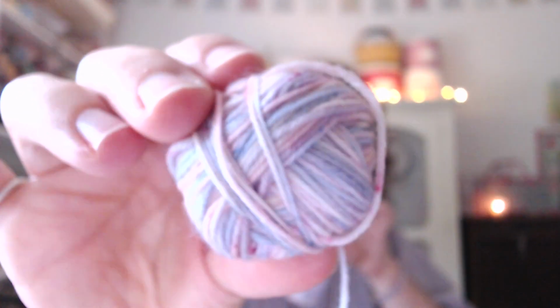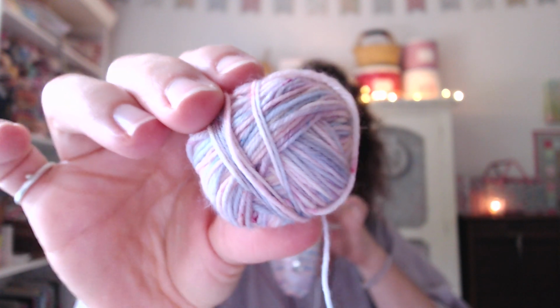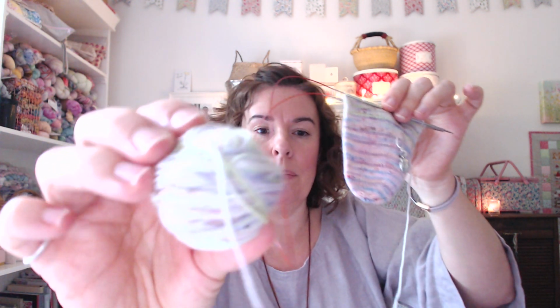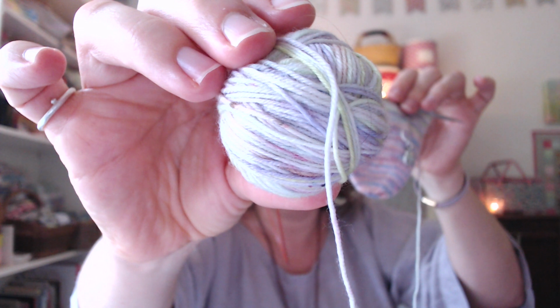So I started off with this colour, which is kind of pinks and violets and lavender. It's really beautiful. So that was the toe, and now I'm on to this colour, which actually I should know because I've knit a pair of socks out of this, but without looking, I don't know. But this has got green and pink. So basically it's very similar to this one, but this one hasn't got the pink so much, but it's got a little bit of green, so it's really pretty. And I love how it's fading in.